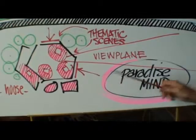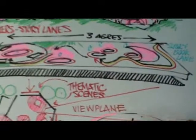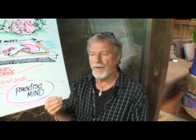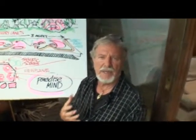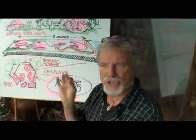So this is a paradise mind orientation that you can bring to your land way after you've got all the other basic stuff in place. It's where the felt sense of being close to nature and being close to heaven is actually engineered in the design.